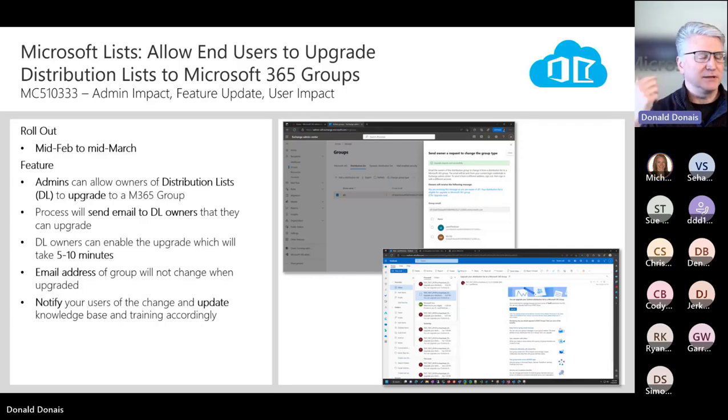They get a button that literally allows them to do that, and it takes about 5-10 minutes, and then they're ready to go. The email address doesn't change. The members of the group don't change. Just the ability of what it can do changes behind the scenes. So it's a huge, huge benefit. But again, it's all started for the administrator being able to push that out first.